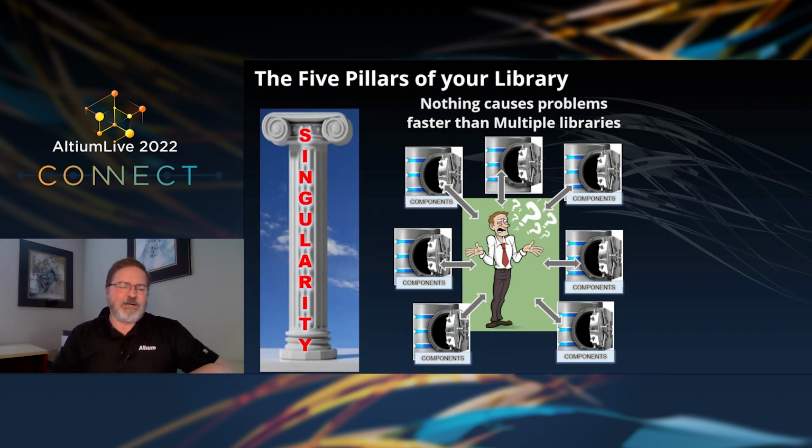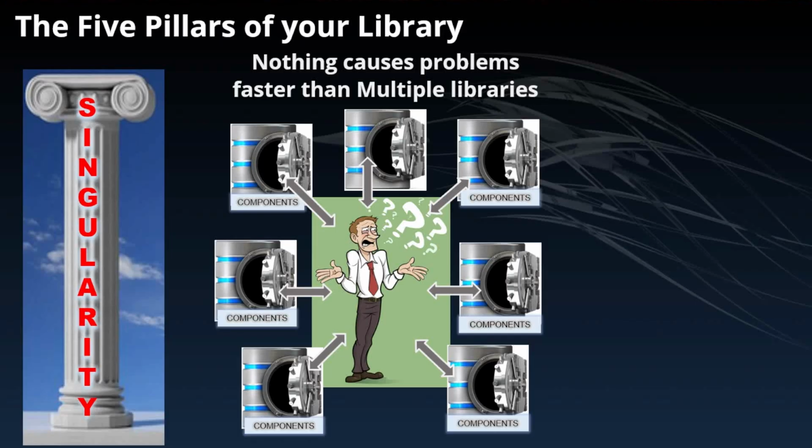Now, those of you who are familiar with me or know my story, I actually worked for a company several years ago that had issues and massive problems in fabrication and assembly of their PCBs. And when I looked at it and investigated, it was because they were working from multiple libraries.